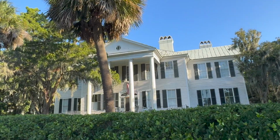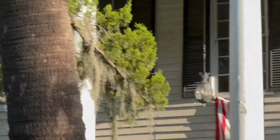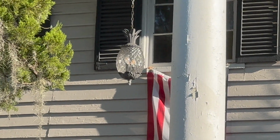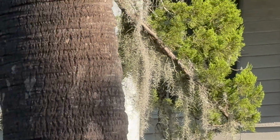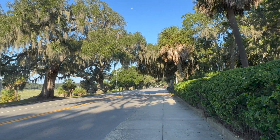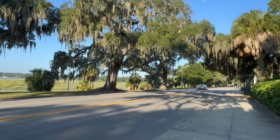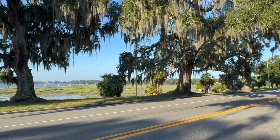There's a beauty. And I don't know if you can see this, but there's a light there in the shape of a pineapple. So why do you see these pineapples everywhere in these old seaports? Well, in the old days, when a ship captain came back from their cruise or their trading voyage down in the Caribbean, they would bring back pineapples.